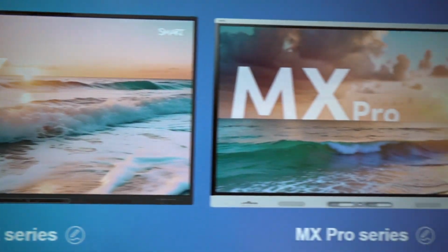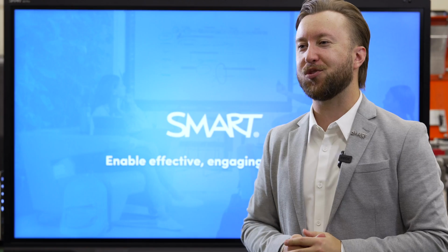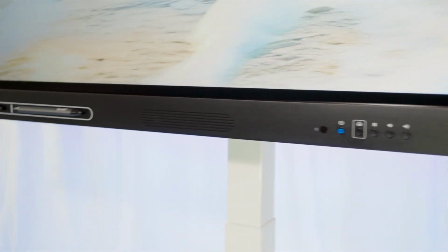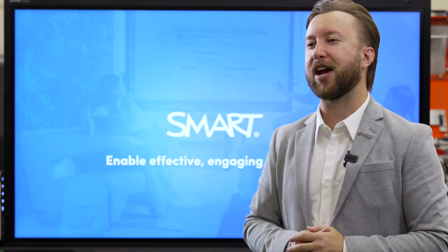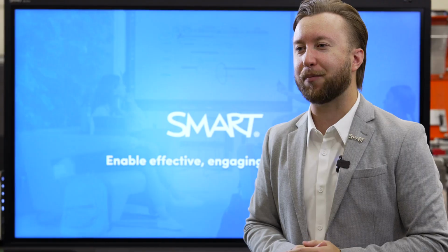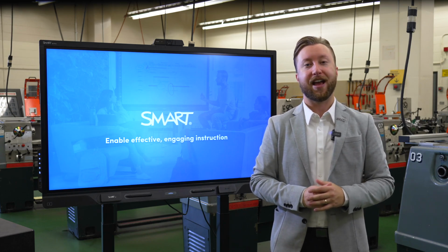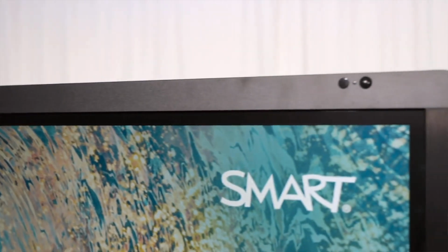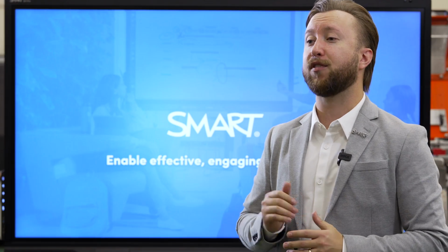While all 3 smart interactive displays bring powerful features to higher education, each series has unique strengths. The GX Series is perfect for budget-conscious institutions seeking to upgrade traditional classrooms with essential interactive features. The MX Pro Series balances affordability with enhanced collaboration tools and is well suited for lecture halls, hybrid classrooms, and administrative spaces. The QX Pro Series is the ultimate choice for universities that prioritize advanced features, large-scale interactivity, and future-proof technology.